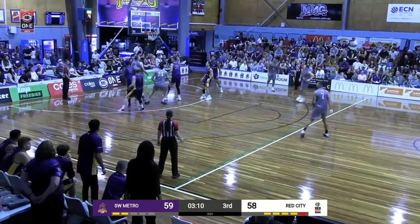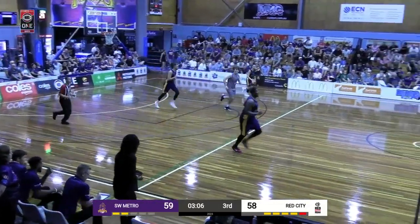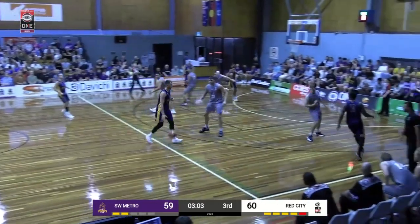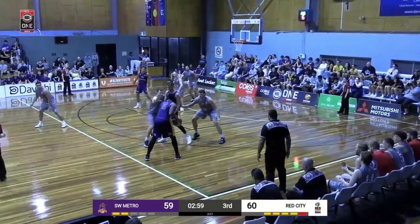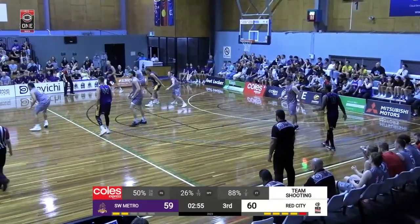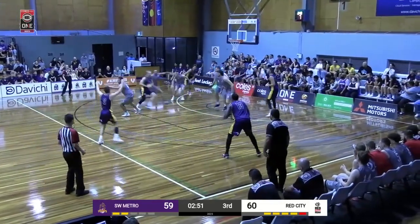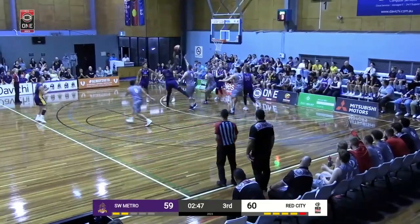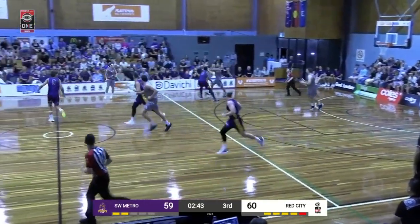Larkins feeds one inside to Schwalger, and Schwalger puts it down. Yeah, great pass, and good cut from the big fella. Only the second assist for Larkins too, which is a little bit surprising. Woodfall, just under 3 minutes to play. Tees finds Patterson, gets Schwalger in the air, goes himself, fires an off-balance right-hander. That one's no good.